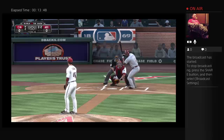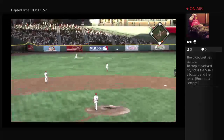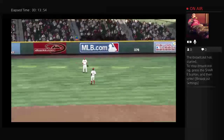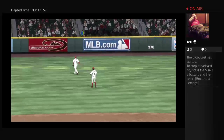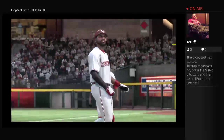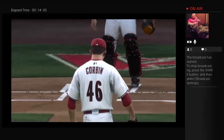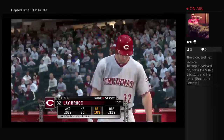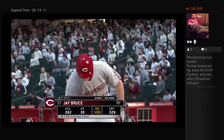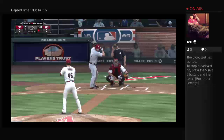Here's the pitch. Here's a swing and a ball hit into the air to left center and shallow. And it's a fly out to start the second, one away. Maybe a pitch here that he's trying to do a little too much with. He just can't get on top of it. Winds up an easy pop out. So the bases are empty with one man gone. And that'll bring in the right fielder, Jay Bruce.